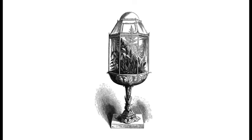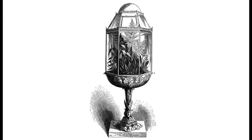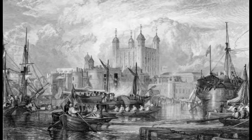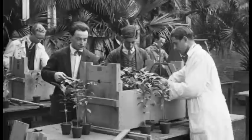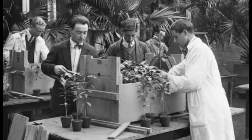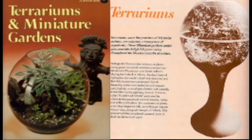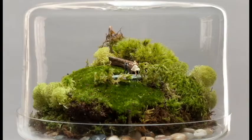He created a container that became a must-have for Victorian houses, the Wardian case. Wardian cases were extremely popular, and the travels done by thousands of English ships brought along exotic plants from tropical locations just perfect for display. Over the decades, terrarium making experienced a big decline. In the 1970s, the practice saw a comeback with new types of vases and containers, and in the 2000s, terrariums started to become more mainstream.